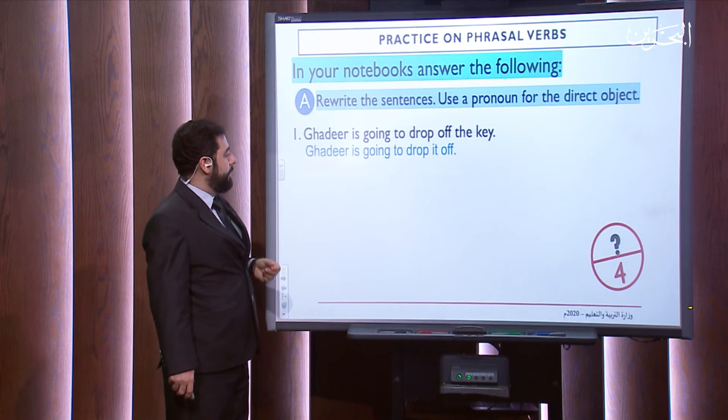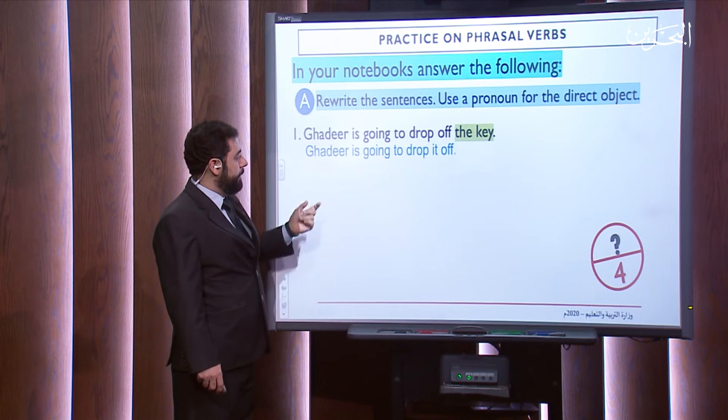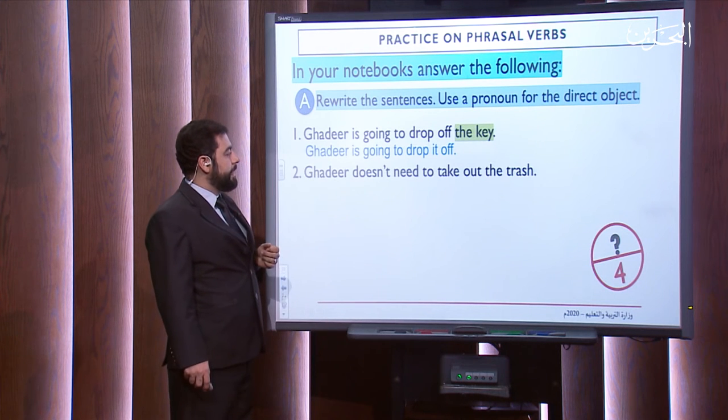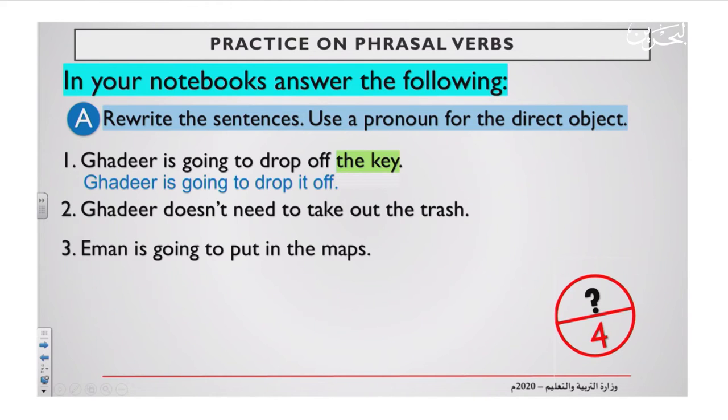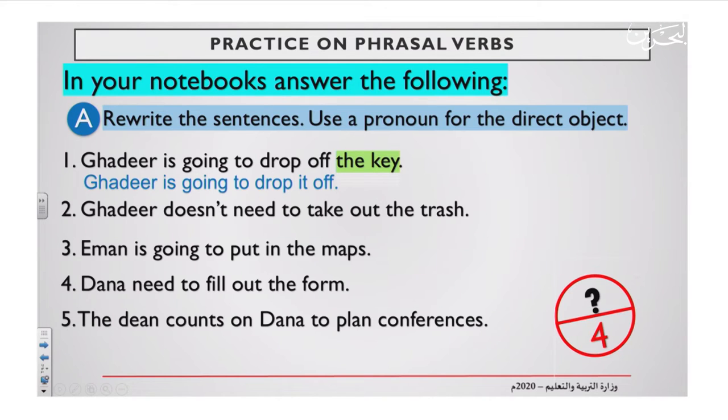Okay, we have two. Ghadir doesn't need to take out the trash. Iman is going to put in the maps. Dana needs to fill out the form. The dean counts on Dana to plan conferences. Now, these are 4 sentences, and you have 3 minutes to do them.